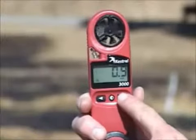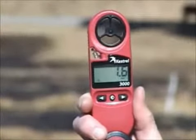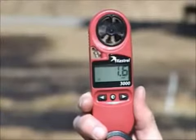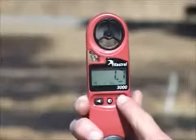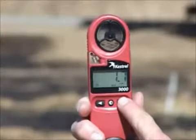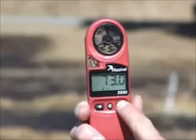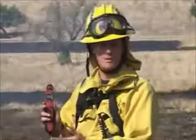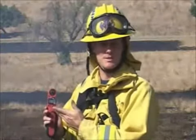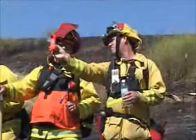So for instance, to take a weather reading, you can start by reading the wind speed. The device is turned on. Use the arrows to make sure that you're in the display indicating wind speed. Just hold the device into the wind. You can watch for a while till you get an accurate reading, and then you can step forward in the modes to read the rest of the settings, such as the maximum wind speed, the relative humidity, or the temperature.